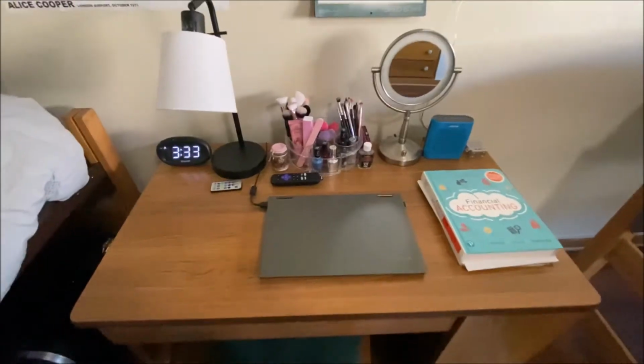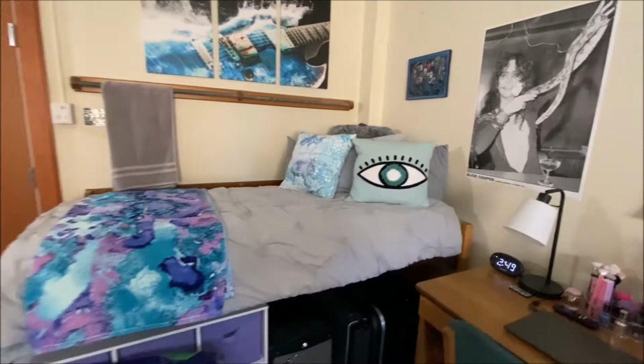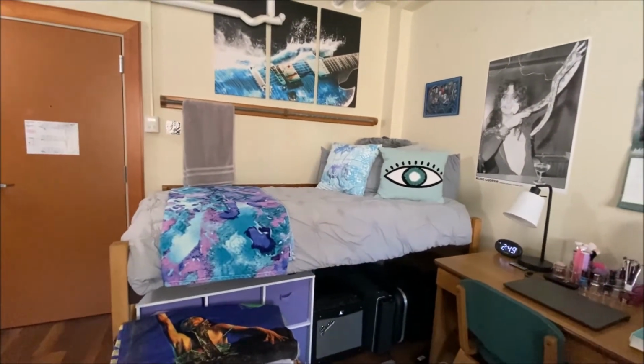All the desks also come with a drawer right here, which is nice. Not gonna show you in it because mine is super messy. So yeah, this is my desk area. And then we get over to my bed area.